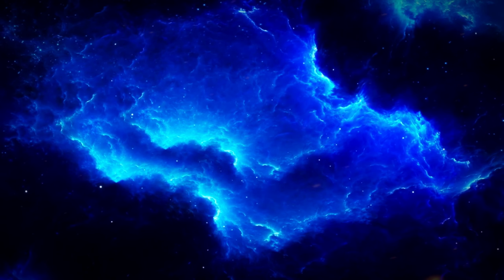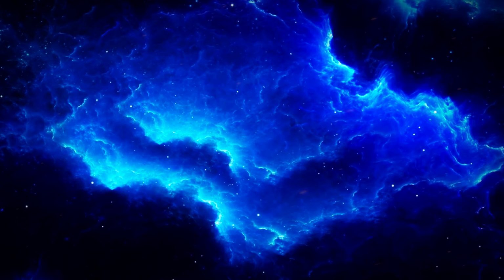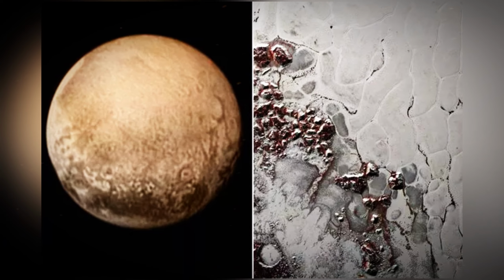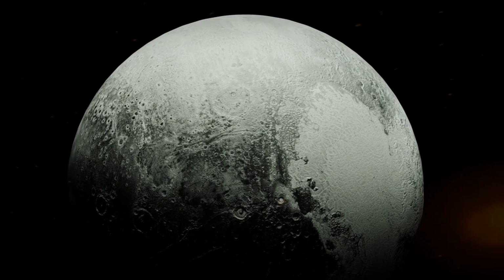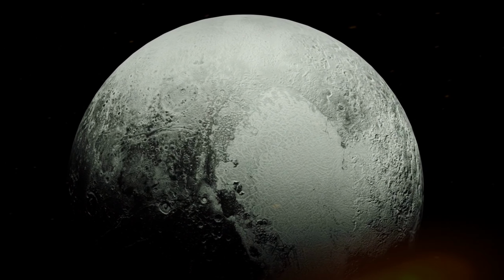Alan Stern, the principal investigator for the New Horizons mission, suggests this could be the first clue that life might exist in even the most unlikely corners of the universe. Before we dive deeper, it's clear that what lies beneath Pluto's icy heart is far more extraordinary than anyone ever imagined. And this is just the beginning of a series of revelations that will leave you speechless.